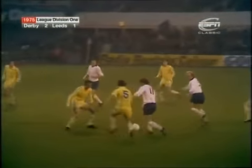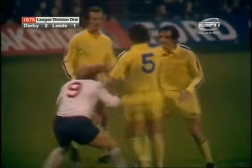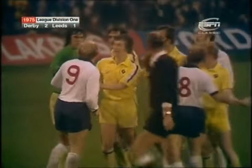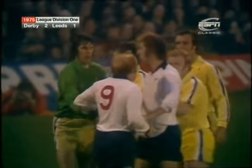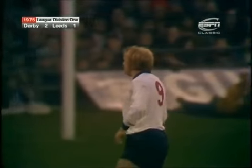Nicely for George. Here's Lee. Good try, and Harvey at full stretch. And a fight going well off the ball between Hunter and Lee. The fists were flying, and that's been brewing for quite some time. And still, the Leeds players trying to keep them apart. But quite how much of that the referee saw, I'm not sure. But he's got to take some action.